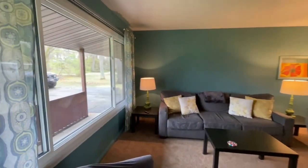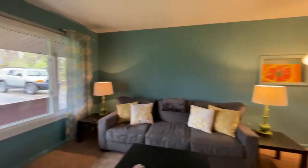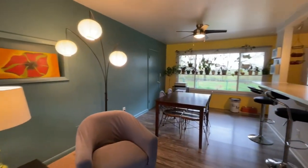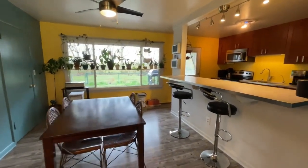There's lots of light in this house. It is a dark and dreary day here. It is raining. It's been raining all day long and with no reprieve in sight. So keep that in mind. Big windows, both front and back.